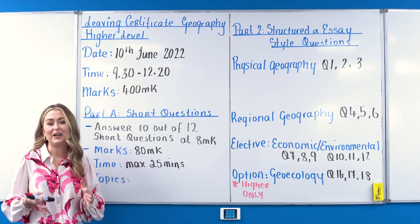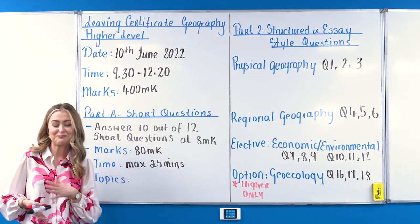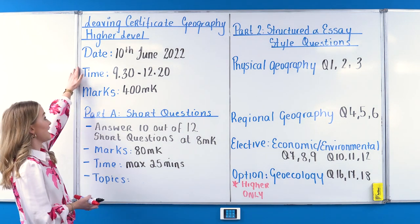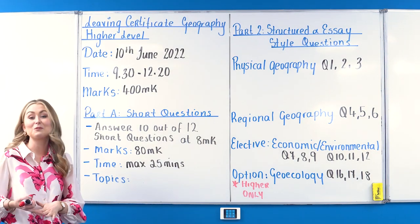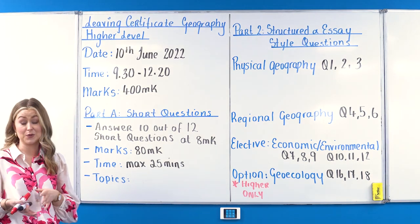So today what we're going to be looking at is Leaving Cert Higher Level Geography, the exam structure. So let's get started. So guys, to start off, as you can see on the board here, the date for the 2022 exam, it's always the same day. It's always the Friday after the June bank holiday weekend. So that will be the 10th of June, 2022.